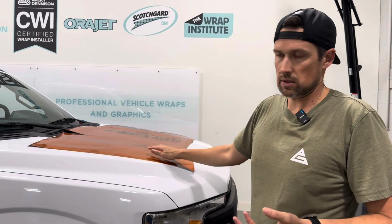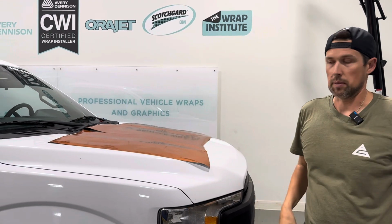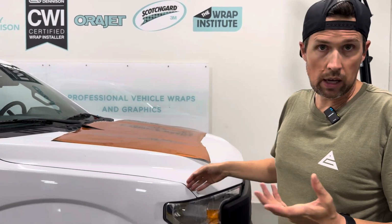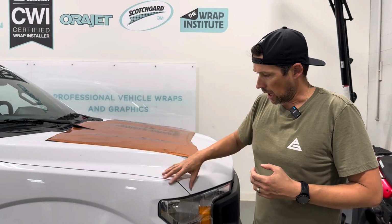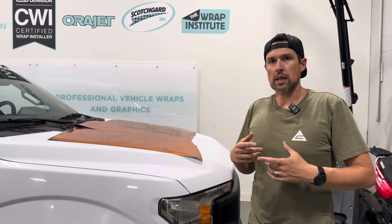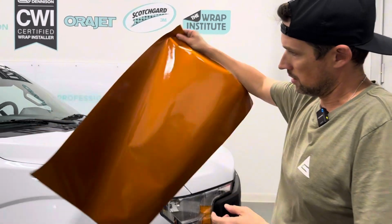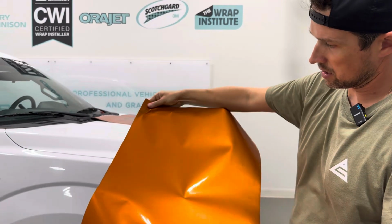This is very easy. You'll see, heat it up and just stretch, but you're going to have issues later. It's always going to want to go back. So you're going to get fingering, they call it. Looks like a bottle cap. You've probably seen bad wraps where things are moving back. So as a general rule of thumb, we try and keep it under 10%, which is usually the best.